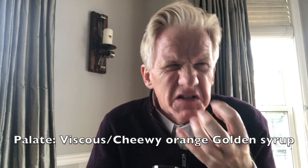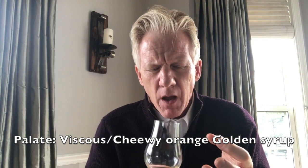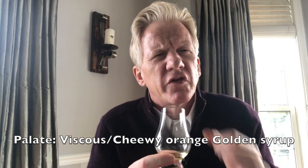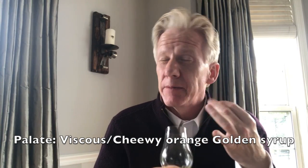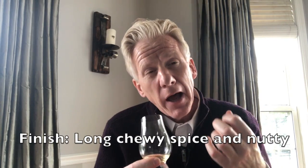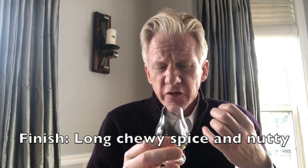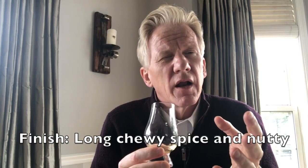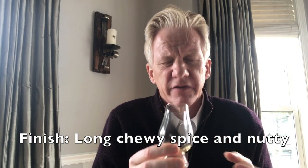What's really intriguing about this is that it's got this really solid, viscousy, chewy kind of nature. It's 15 years, and it gives you this orange golden syrup kind of taste, but you can almost chew that. And what it does in the finish is it sort of slides down, and you can feel it almost lining your esophagus as it goes down. It's just this delightful sort of chewiness, and a little bit of spice and nuttiness at the end. So that's a delightful sort of start to the tasting sequence from Longmore, a Speyside distillery.